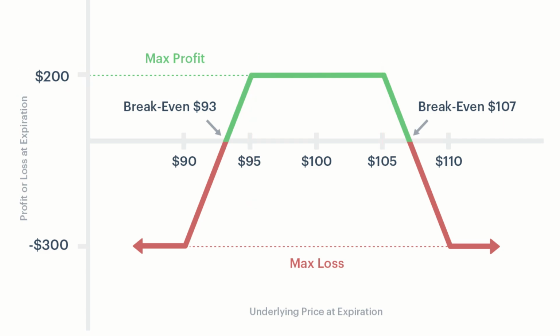Now, if the stock price reached either of our long options, those are the options we bought at 90 and 110, we would have a max loss of 300. Now, how do we get to that? Why? Well, the math would simply be the difference between the strikes, right?